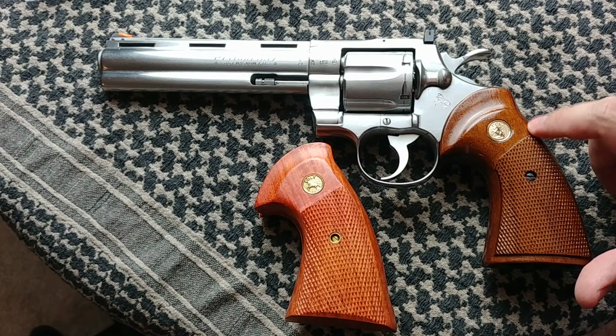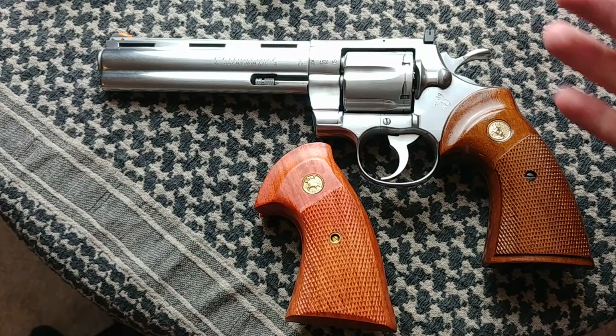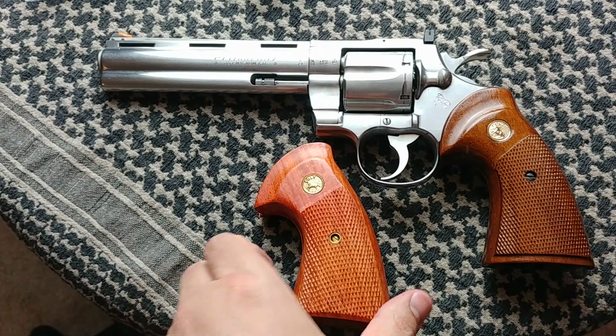Now before ending up with these, that in my opinion are the ones that look best, that's why they're so sought after. They just look fantastic and better than anything else. I had bought these ones before.